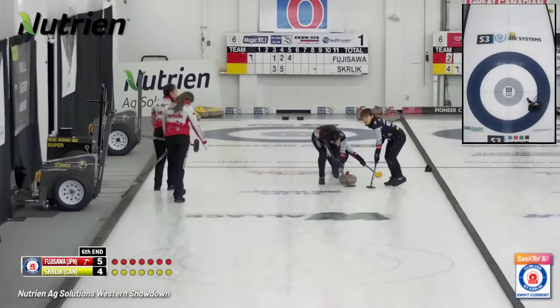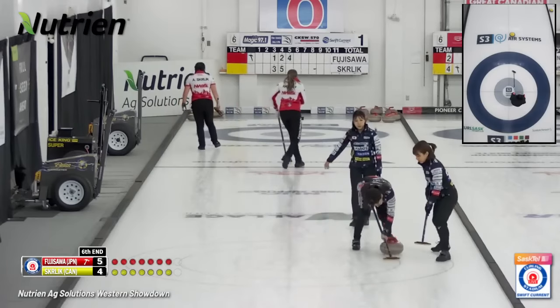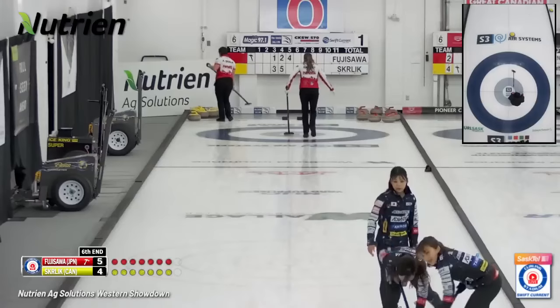Welcome back. We got a close game. Couple of singles leaves us with a 5-4 scoreline. Team Fujisawa with hammer in the 6th end.